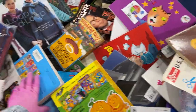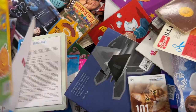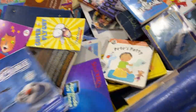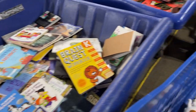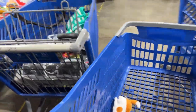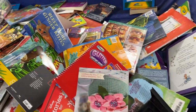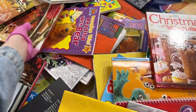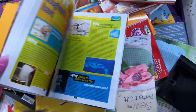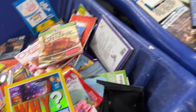We're looking for Dr. Seuss. Ooh, Brain Quest workbook. Nice. Halloween coloring. A regular old coloring book in there. Now, gotta get through. Could be a Dr. Seuss in here. This is cool. Nice book. Very nice. Okay.